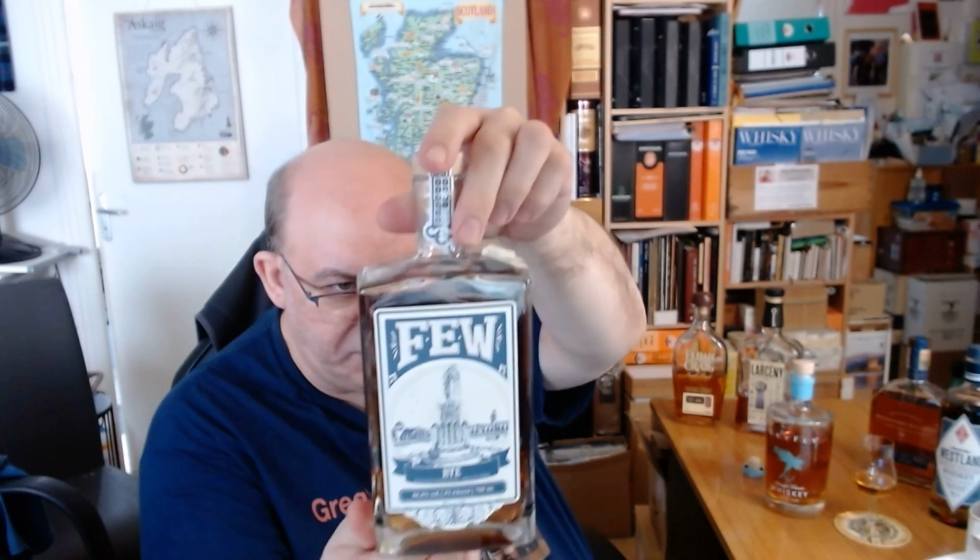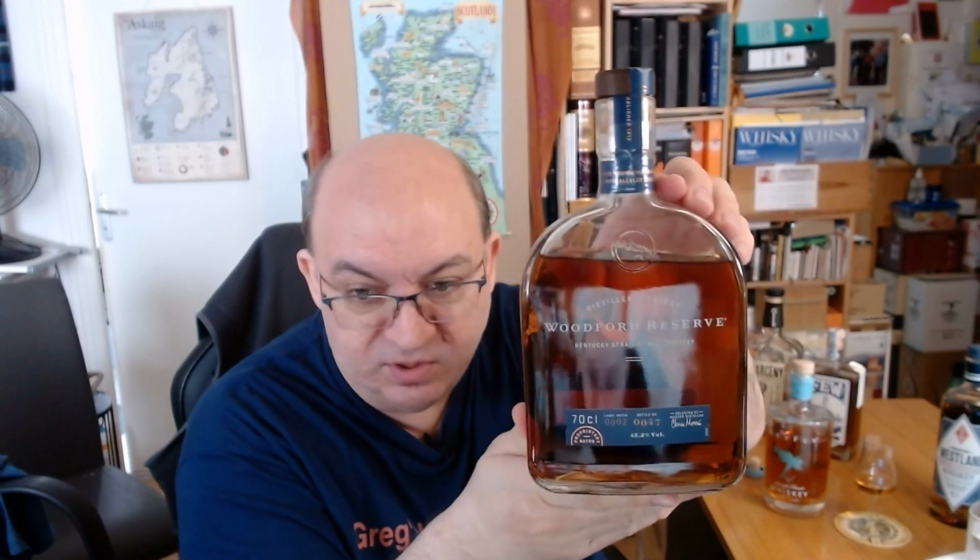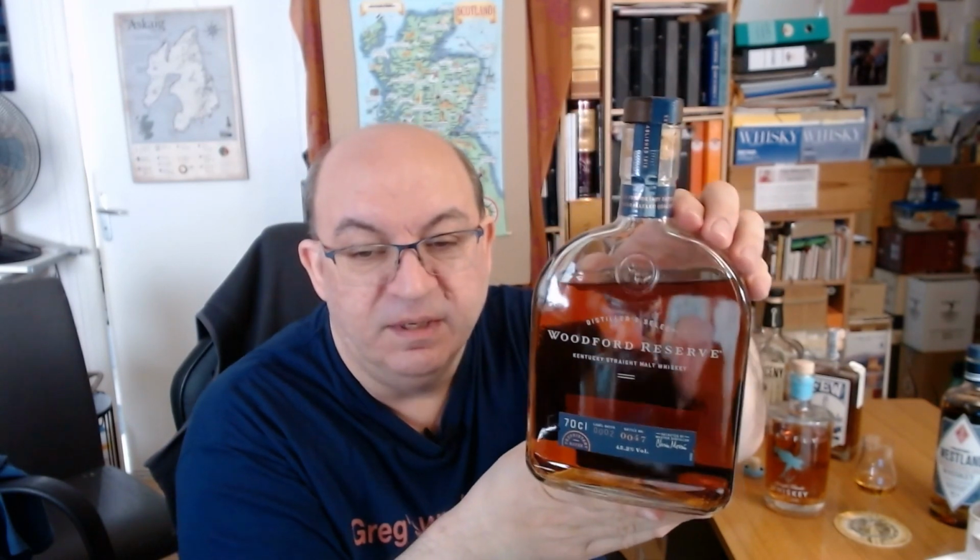So this is the Few Spirits from Illinois. I haven't reviewed it yet, I know. The others I have talked about on my website. I've also talked on my website about this, which is not your standard Distiller's Select or double oaked Woodford Reserve, but straight malt. Straight malt, because they have used 51% malted barley. So the result is very interesting. I should do a video about that, a kind of compromise between a straight bourbon and a Scottish single malt.